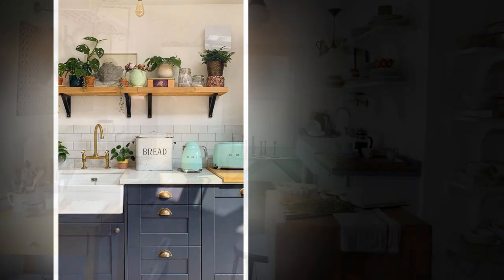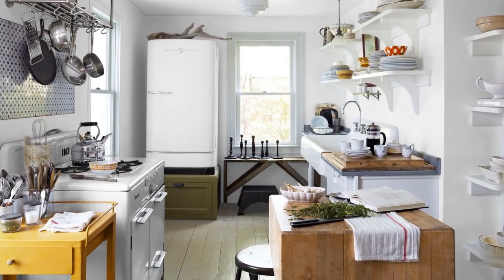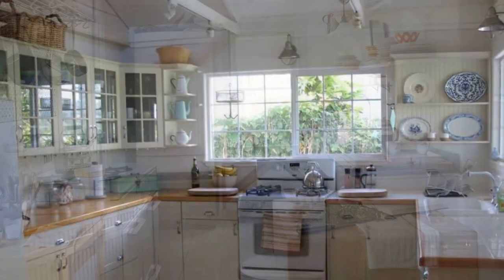Tip: if you prefer a bolder look, explore retro color combinations like red and white or black and teal, which evoke the energy of 1950s diner-style kitchens.